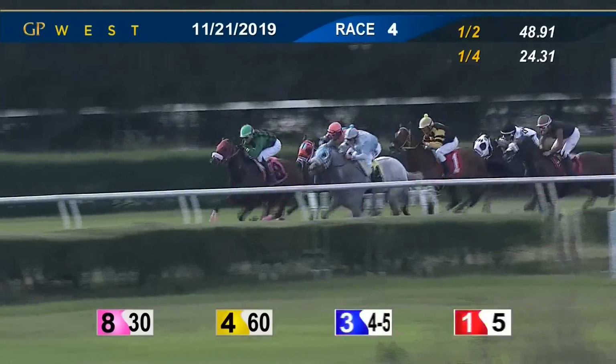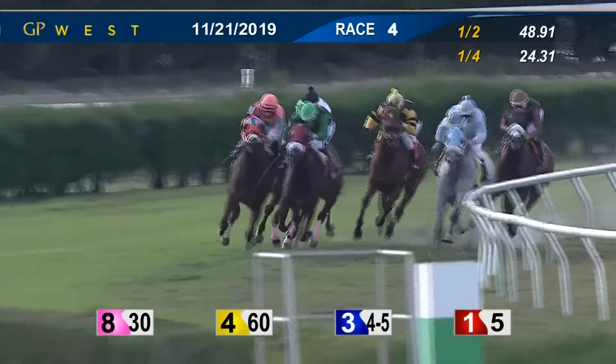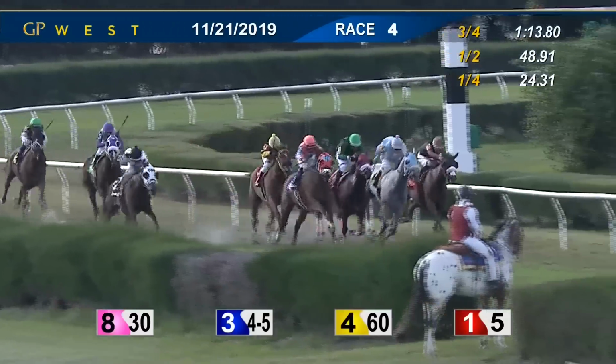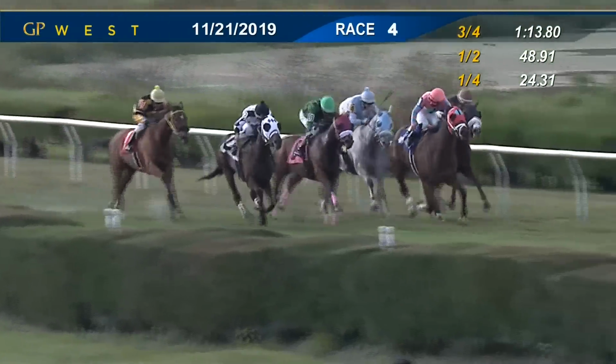Validate looping up 3 deep. Free to Fly just in behind horses. Sandrift taking a wide path as well. Catnip Kitten going to stay down toward the inside, trying to get through as they come into the stretch. It's About Me now. Here's Validate up on the outside. Catnip Kitten continues to make up ground down toward the rail. Sandrift right down the crown of the track.